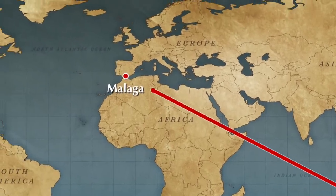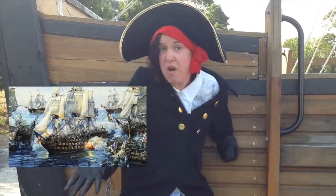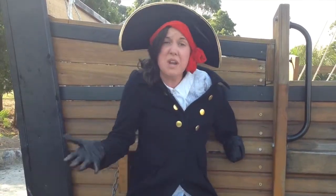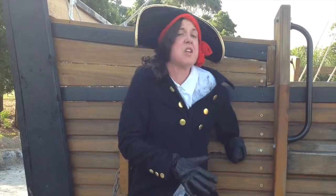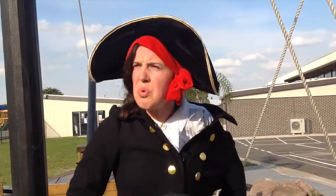In fact, it happened just off the coast of a place called the Cape of Trafalgar, which is where we get the name Battle of Trafalgar from, and where we get the name of Trafalgar the town, or Trafalgar Primary School. All of those places were named after this place here. It was a most epic battle between 2 armies.